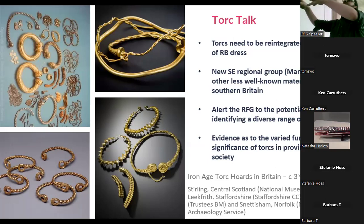So enjoy your last look at the gold torcs. You won't see many more as we go through, because by the end of the 1st century BC, the large-scale deposition of gold torcs mostly seems to have ended in Britain.